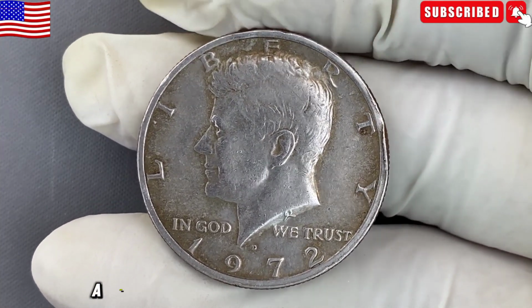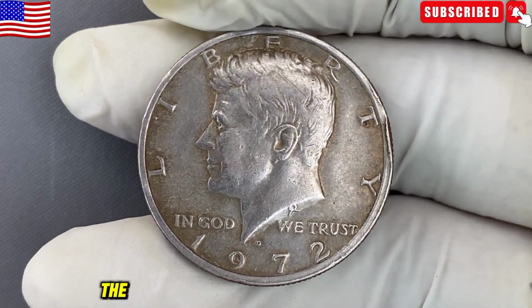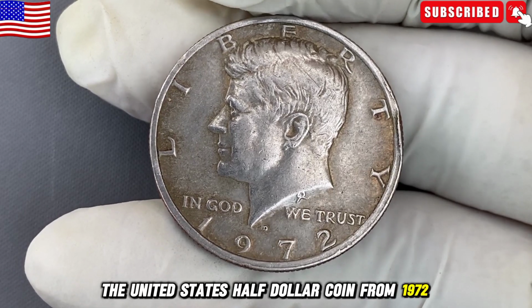Top 2 Valuable Coin. We're going to talk about a coin that may have slipped under your radar: the United States half-dollar coin from 1972.